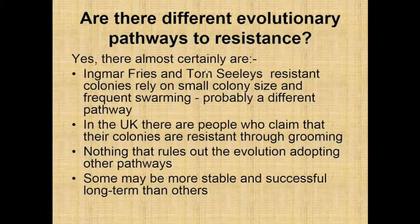So I'm very interested to see what the outcome of this is. There are different pathways for evolution, pathways to resistance. And I'm pretty sure that Ingham Uffreys and Tom Seeley's resistant colonies, which rely on small colony size and frequent swarming, are following a different evolutionary pathway. In the UK, we have some people who claim that their colonies are resistant, and this is through very active grooming. Knowing that Varroa has perfect chemical camouflage, I doubt that this is actually what is going on in these colonies, but who knows.